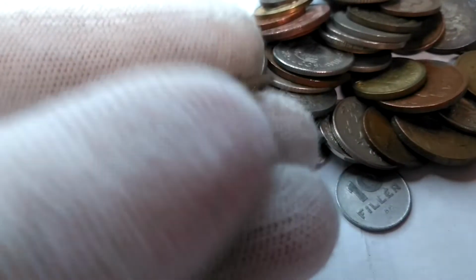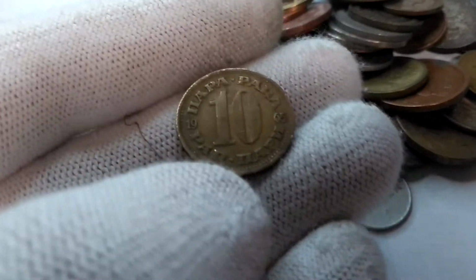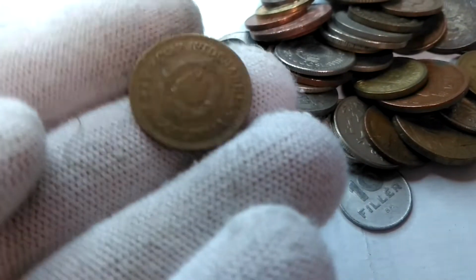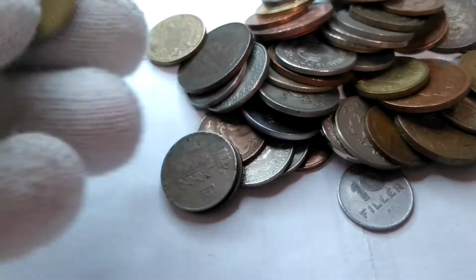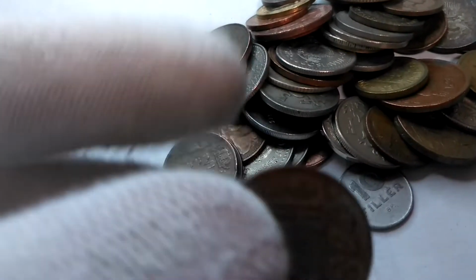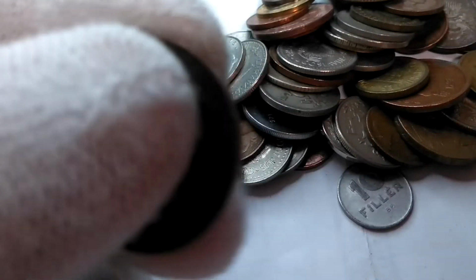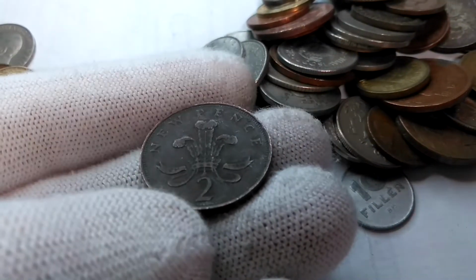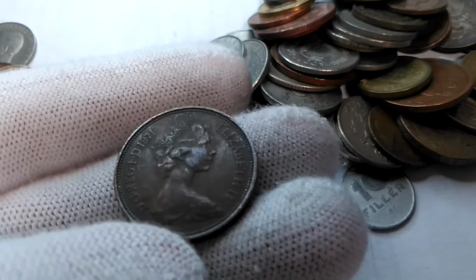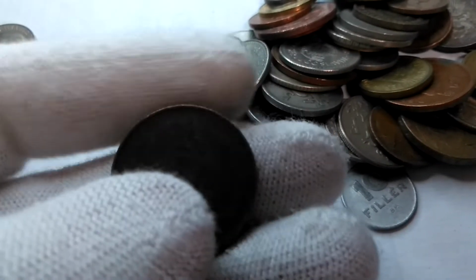On we go here. We got a Yugoslav one. No, not one, it's 10. This is 10 para. This is an old one from quite a few years ago. So there it is, Yugoslavia. And on we go here. We got a Spanish one peseta and another Spanish one peseta right there. And we have a 2p, but boy, it's really dark. It's got a really dark patina on it. One of the somewhat older portraits of the Queen. I'm guessing this must be from the 1970s, but unfortunately can't read the date from here.